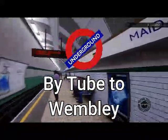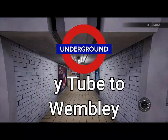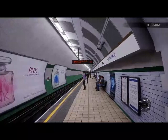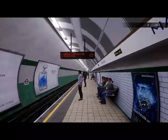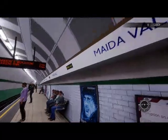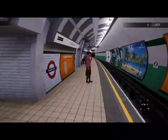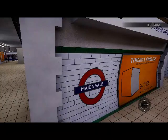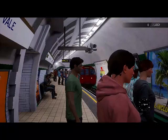I'll be taking the train from Maida Vale to Wembley Central. Maida Vale was opened in 1915 and served as an all-female staff station. Today, the Bakerloo Line services serve this station.